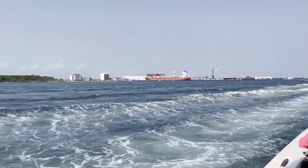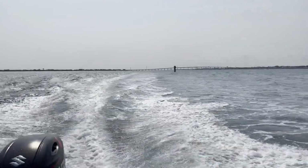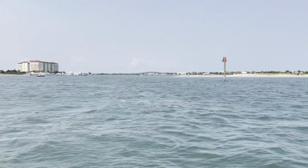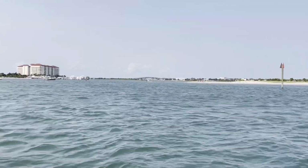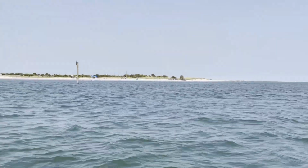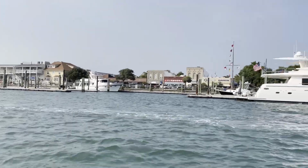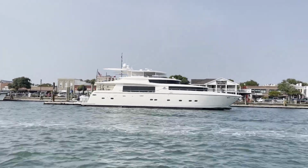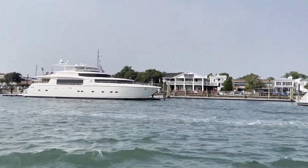Just making our way through Morehead City now. After another 20-30 minutes, we arrived in Beaufort. When we arrived in downtown Beaufort, we did stop to fuel up for our last leg of the trip, which was almost maybe 45 minutes to an hour from Harkers Island.